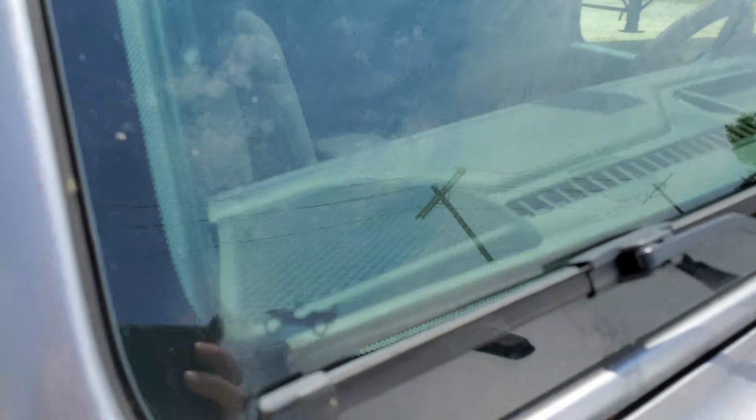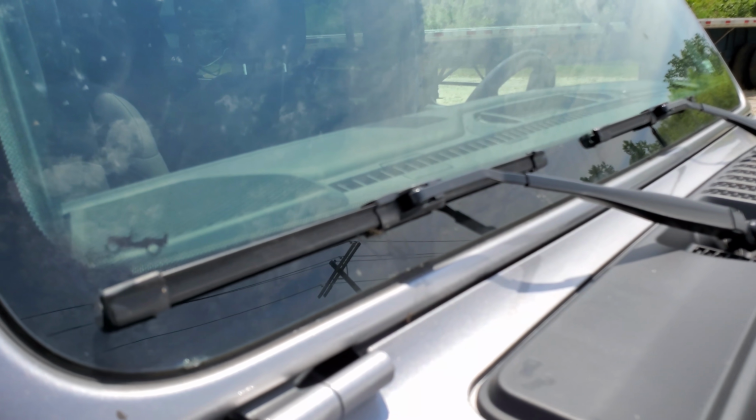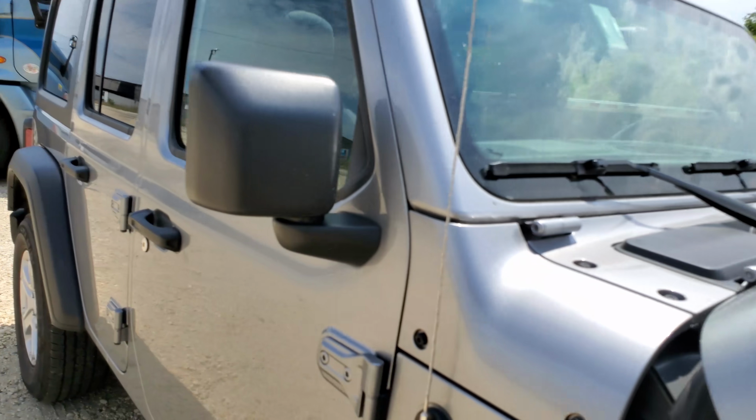I am noticing some of these Easter eggs on this Jeep, because it's got the little Jeep in the window. I didn't see a lizard or a spider anywhere, but I wasn't really looking for it. There are flip-flops here, and like the Jeep symbols in the headlights, which should be obvious.